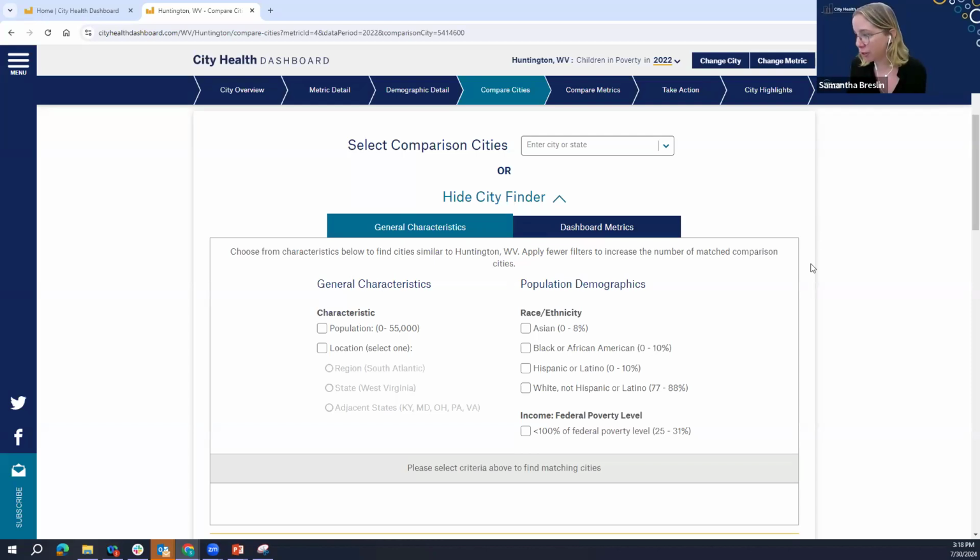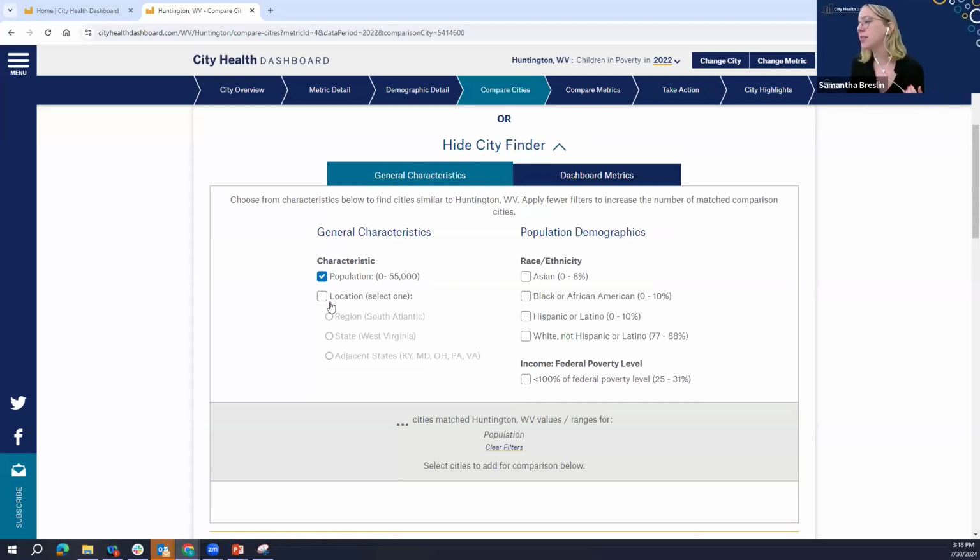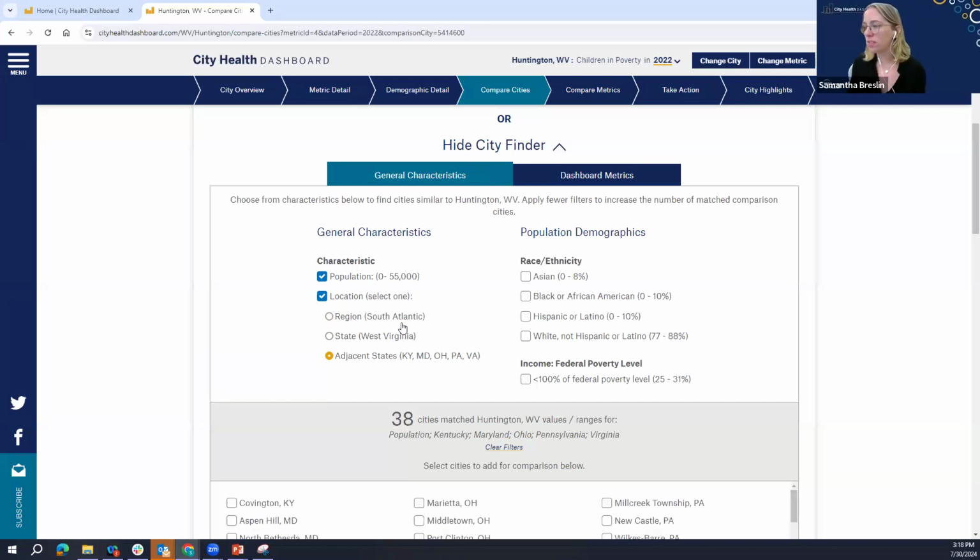And we have the city finder, where you can select all of the different criteria that make sense to you or that are meaningful to you and the work that you do. So you can look at cities with similar population sizes, cities in the adjacent states, so Kentucky, Maryland, Ohio, Pennsylvania, Virginia. And as you click on more and more of these characteristics, the list of cities that meet those criteria gets whittled down.